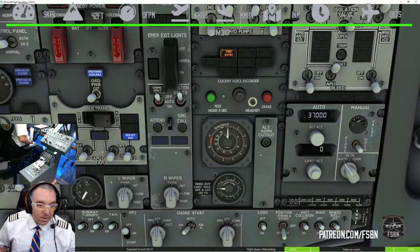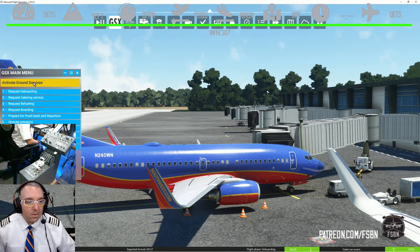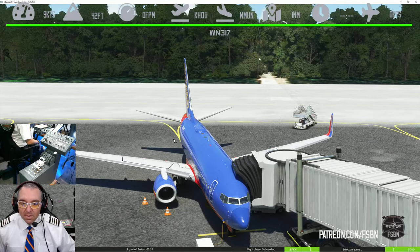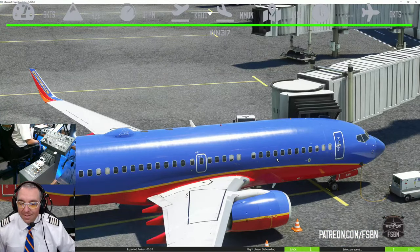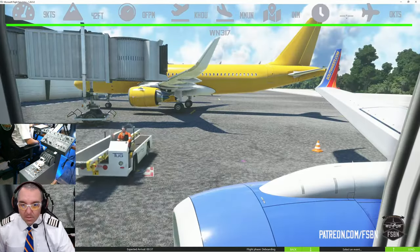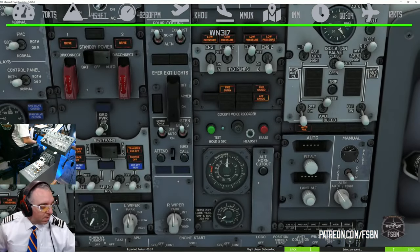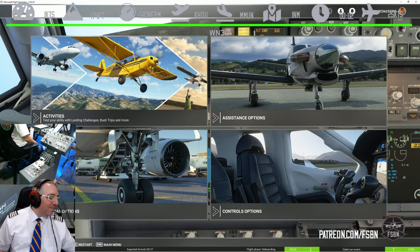Those are all off. All right, let's go outside and call GSX. Let's see if we can get it to work. Request deboarding. Deboarding requested. Yes, it is requested. Watch, it's just going to pull the jetway out for some stupid reason. So what's it doing here? I don't know why it's doing that. Whoa, what are we doing? Okay, hold. So that was weird.